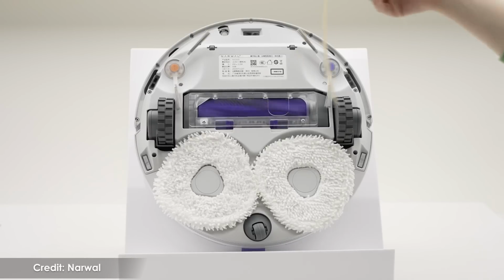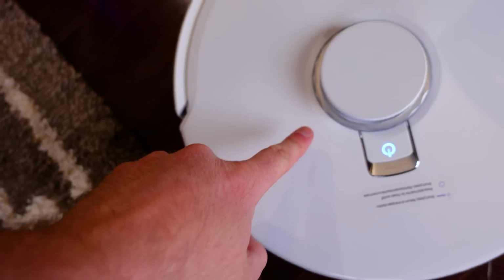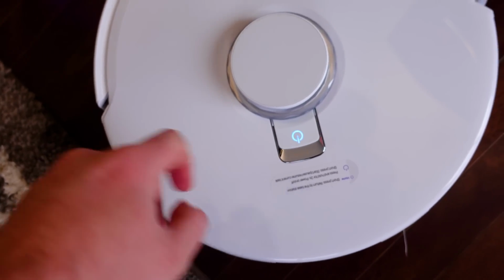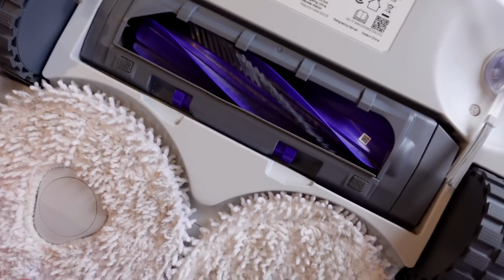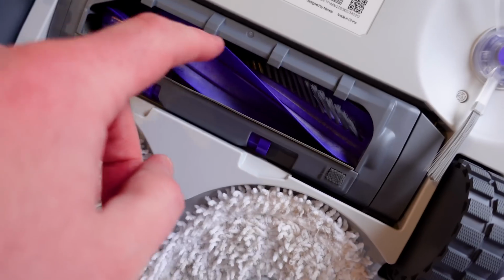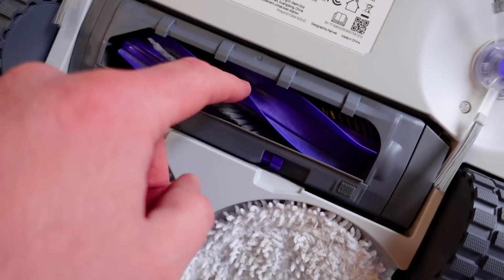This is the first year I've seen a couple of companies announce that their brush is not going to have any tangles in it. So far with Narwal, this has been a great experience as I haven't found any hair caught in the brush, and that's not something I expected to work.